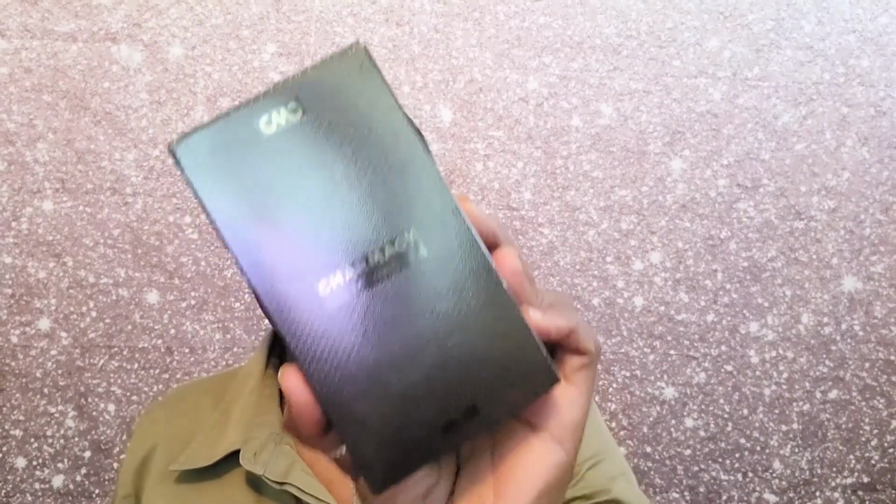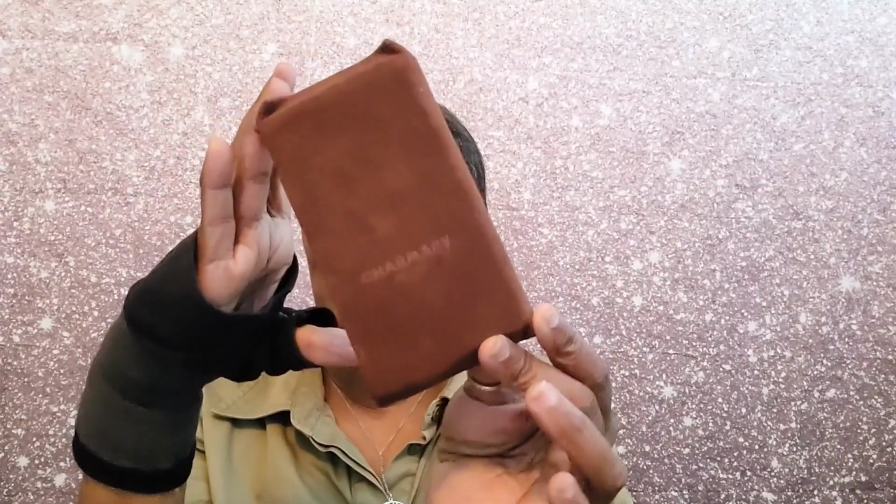And the last item we have here, I'm gonna say this is our palette. It is by Charmacy Global. It is a 12 color palette, valued at $27. All right, let's see what this baby looks like. Oh wow, and it comes in this packaging, which is pretty. That's the packaging.